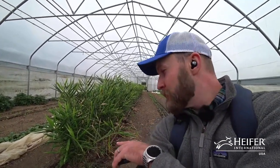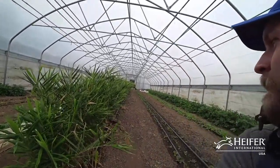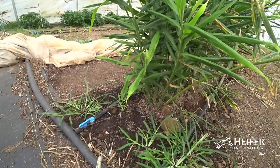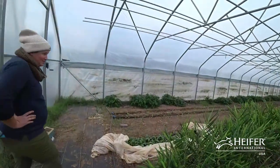And you guys, this ginger came from the grocery store. We literally went to the grocery store, bought a bunch of ginger, cut it up in pieces and put it in the ground and that's it. I don't know if it's always recommended, but it worked for us. I know that there are sometimes some viruses that you might want to look out for, but for the most part, it's worked really well for us.